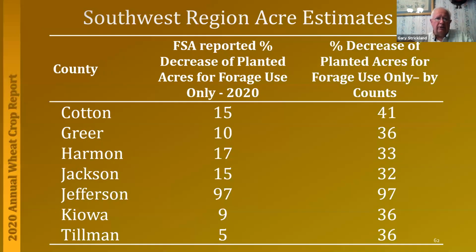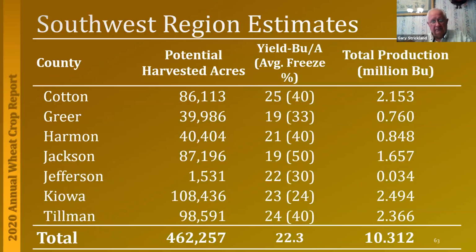Okay, region estimates, FSA reported percentage decrease of planted acres that are just going to go for forage use in our county. Across counties, I won't cover all those numbers. What I really want to point out is, if you look at the percentage decrease of planted acres for forage use, by my accounts, as I went across counties, they're double or triple what originally was reported to the FSA office. So it's really changed dramatically after our freeze incidents down here. Next slide.